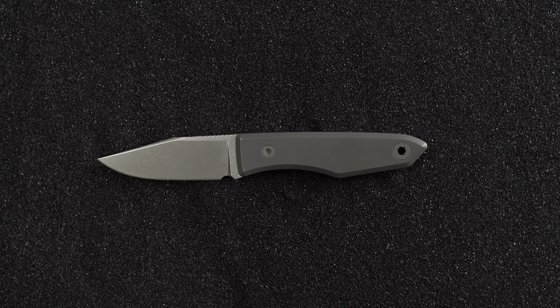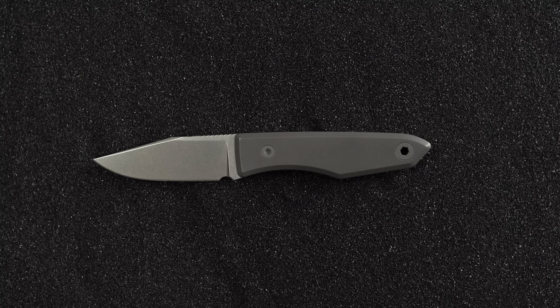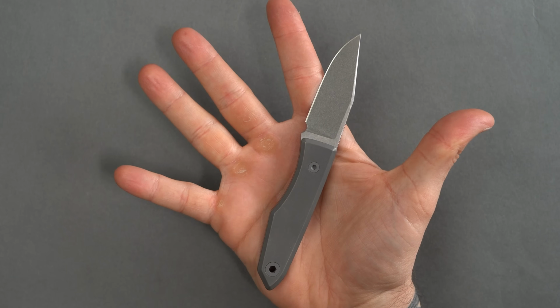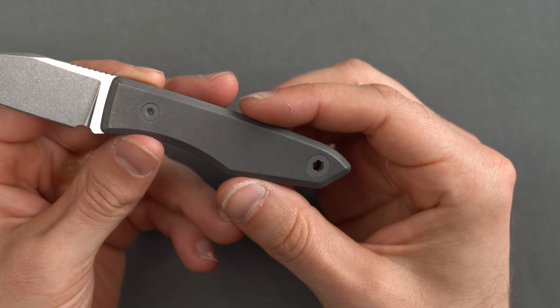Build quality on this knife is just top-notch. The scales and tang line up perfectly everywhere, and the hardware sits perfectly flush. Speaking of the hardware, Big Idea Design also utilizes hardware on the bottom of the knife that's drilled out in the center, allowing it to double as a lanyard hole while still being completely functional.